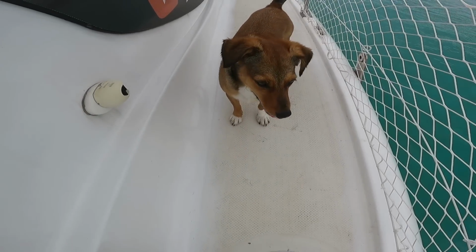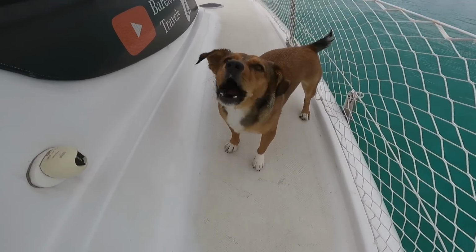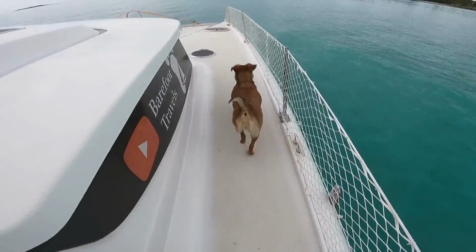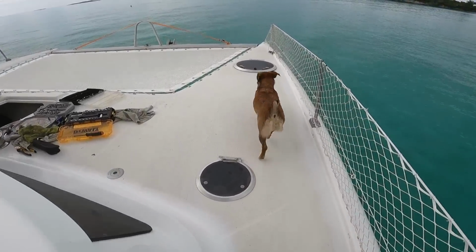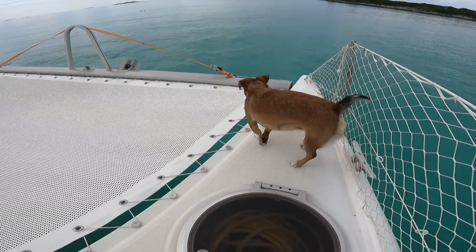Fox, is there dolphins? Hi guys! Where are the dolphins? Where are they? So in case you didn't know, there was dolphins. There's still dolphins and they're coming back.